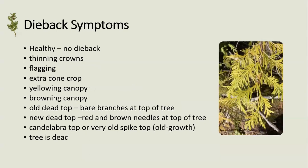So then the next thing they want you to record are the dieback symptoms. One of those options is no dieback, that it's a healthy tree. Then there's a variety of others. And I'm going to go through all of them right now and just show you some examples. But all of this information is conveniently in a guidebook that the researchers created. And so I will, of course, send you that link. But I just kind of wanted to go over everything here as well.